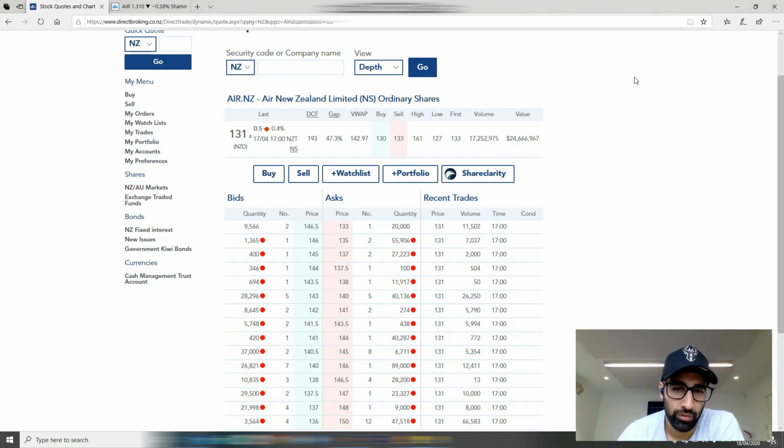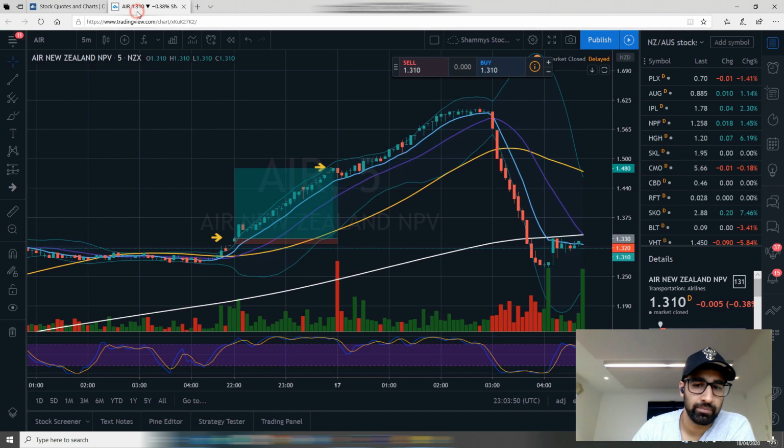So the main important rule about risk management is cutting your losses quick. That's the number one key to trading. I'm just going to take you through a little trade I did yesterday on Air New Zealand again, and where I was going to cut losses quick if the stock started going down, and where I was looking for my take profit level. Right, let's get into it.